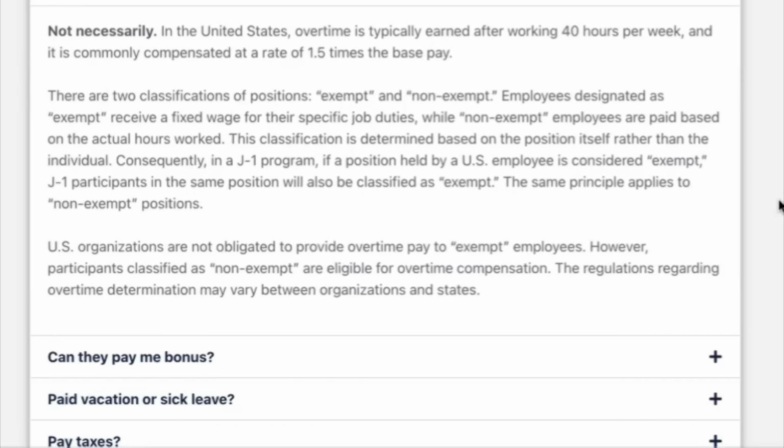Employees designated as exempt receive a fixed wage for their specific job duties, while non-exempt employees are paid based on the actual hours worked. This classification is determined based on the position itself rather than the individual. Consequently, in a J1 program, if a position held by a US employee is considered exempt, a J1 participant in the same position will also be classified as exempt. The same principle applies to non-exempt positions.